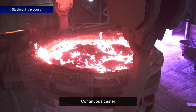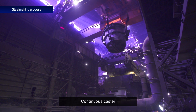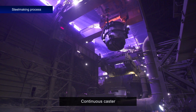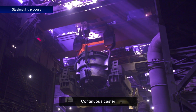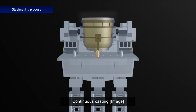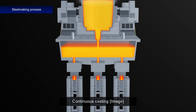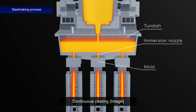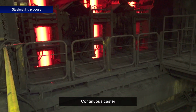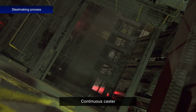After the melt's composition has been adjusted and its cleanliness further improved through ladle furnace and degassing processes, it is sent to a continuous caster. In the continuous caster, the melt in the ladle passes through a tundish before being poured into molds, remaining completely isolated from the air throughout. The melt is continuously withdrawn from the molds where it then solidifies to become blooms.